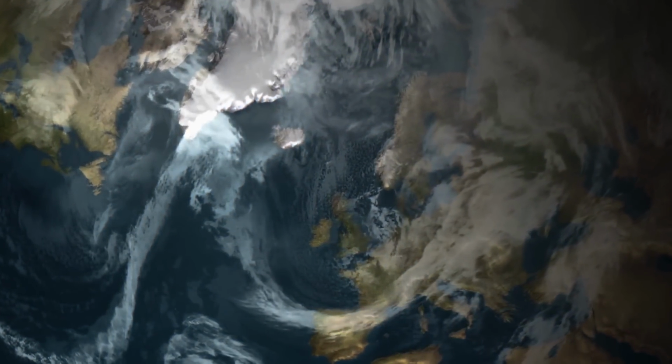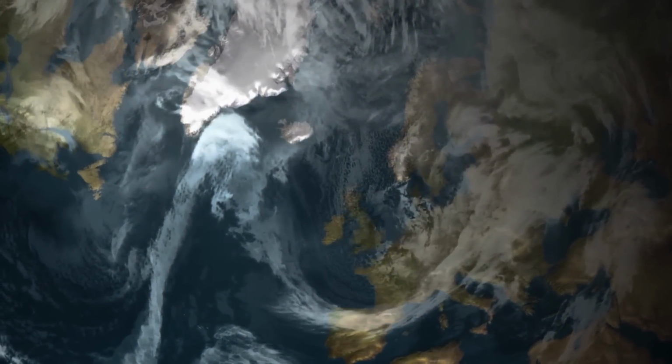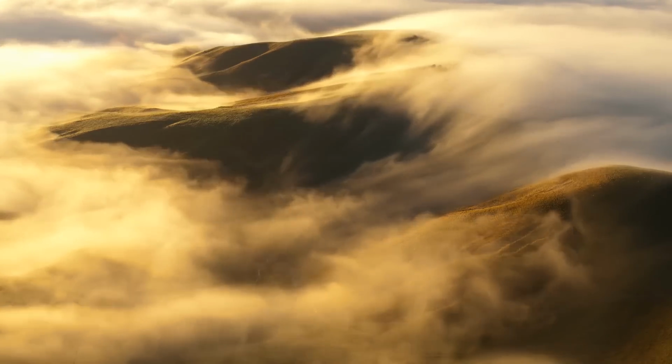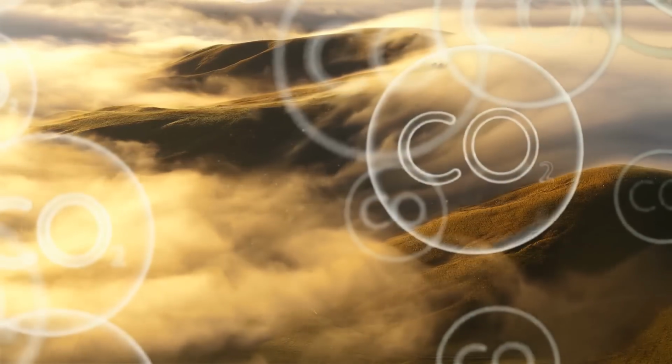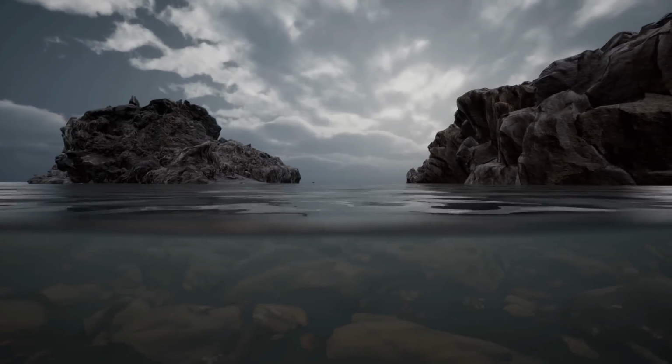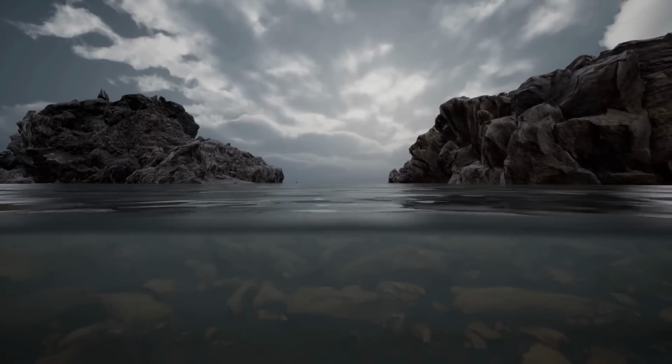Geologists also mentioned that there's evidence in our atmosphere that stuff like this may have happened in the distant past. During the Cretaceous period, carbon dioxide levels were way higher than today, which made it difficult for marine life to thrive. Who would survive all this?